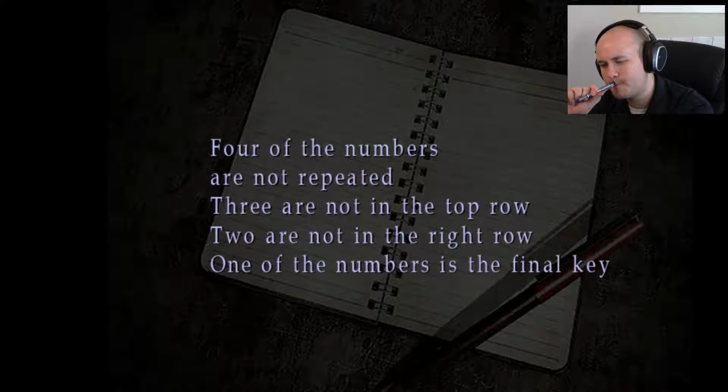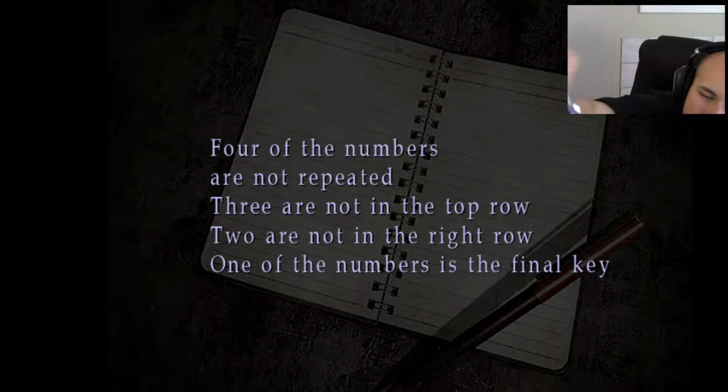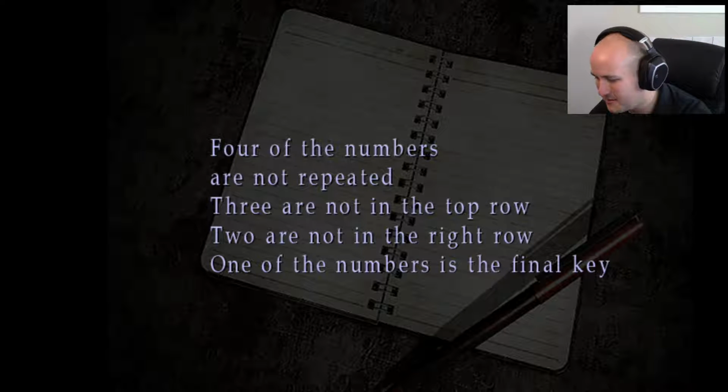But then what? The only thing I can think of is you repeat a number. So it's like 1, 2, 3, 3. But then 4 of the numbers are not repeated. Unless there's 6. One of the numbers is the final key. Look at this. I got little sticky note charts. Look at that. This is like in college, man. I do like logic puzzles for Boolean logic, and you have to slowly break it all down and graph stuff.